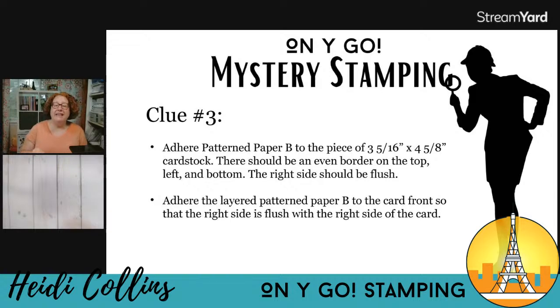You should have an even border on the top, left, and bottom, but the right sides are going to be flush. So the right sides are going to line up, the pattern paper and the cardstock, but you'll have a little bit of cardstock border on the top, left, and bottom.